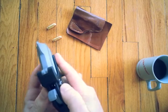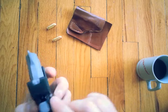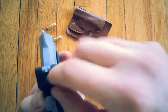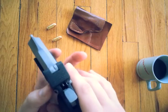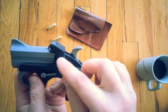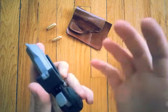Oh, there's a cross bolt safety here. You push it all the way in, and if it's red, you're dead. There's a little Allen, and it comes with the Allen. You turn the Allen in, and then the safety is disengaged. So that's what I did. I thought about actually trying to remove it. Looks like there's some roll pins here. But that was cool that they did that.